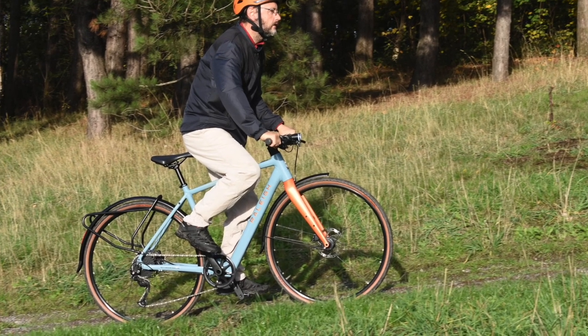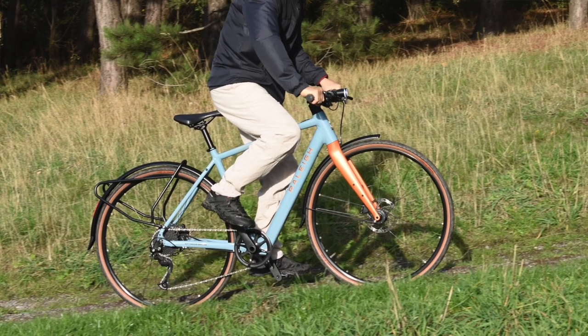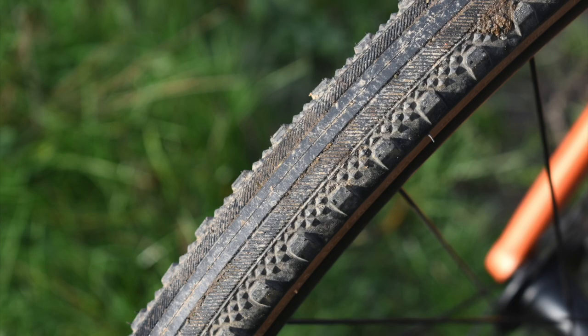Yeah, maybe. I mean, Raleigh mostly market this as an urban and leisure bike, but it's got 40mm gravel tyres and it's got a wide range 9-speed gearing. So it's easily capable of a bit of light trail use or even a bit of touring if you remember to pack your charger in your pannier.